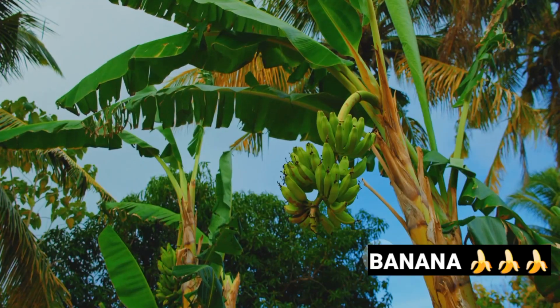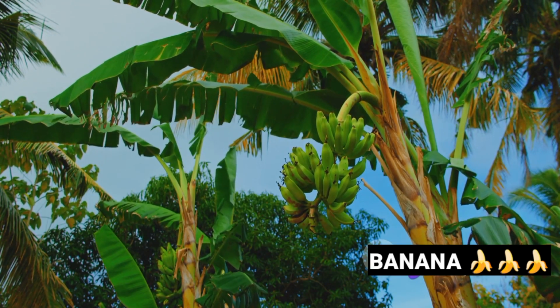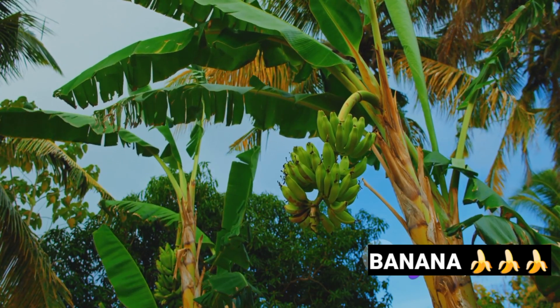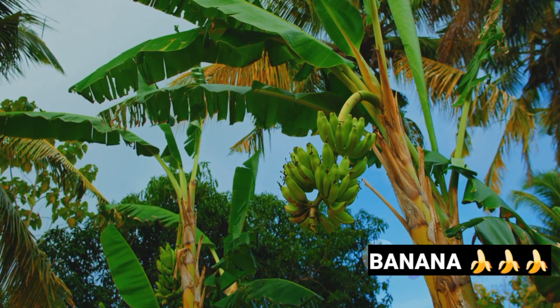As the shoot grows, it unfurls large, elongated leaves that form a pseudostem. This pseudostem, which can reach up to 20 feet in height, is not a tree trunk, but rather a tightly packed cluster of leaf sheaths.